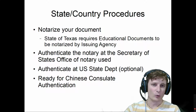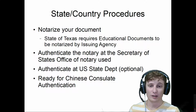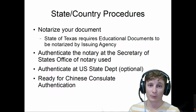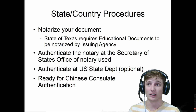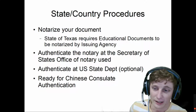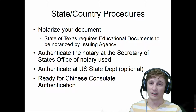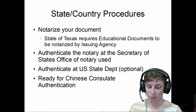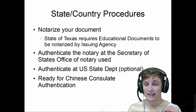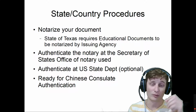This is where you're going to run into some weird things. Like the state of Texas has a law that if it's an educational document or diploma, only the issuing agency can notarize it. So my university degree could only be notarized by the university, Texas A&M University, legally. This is in a weird gray area because it is technically an educational document, diploma, training. But also for the state of Texas, technically a Texas notary cannot notarize this document because it's not even from the United States.